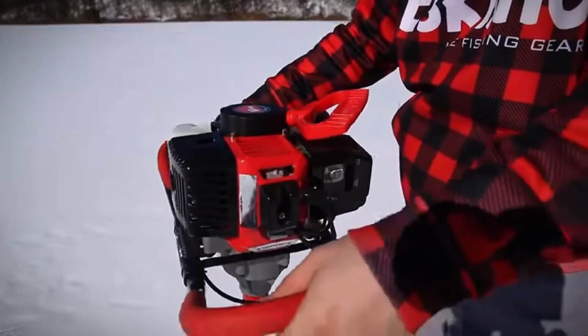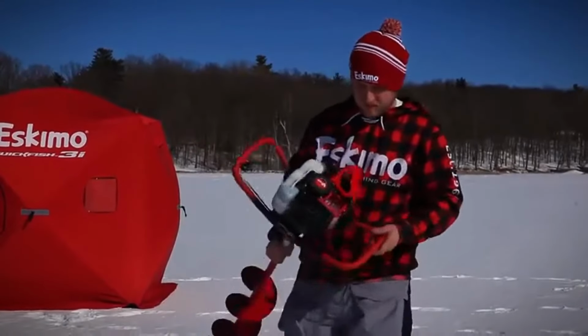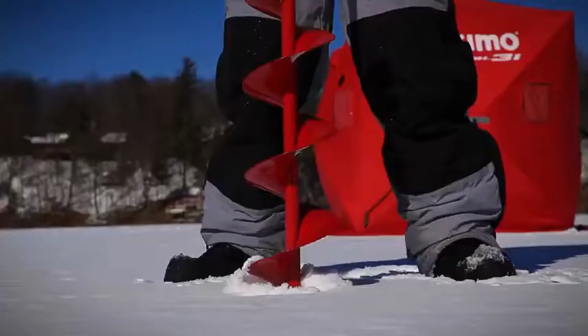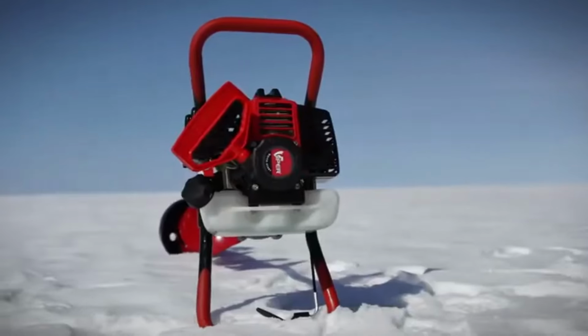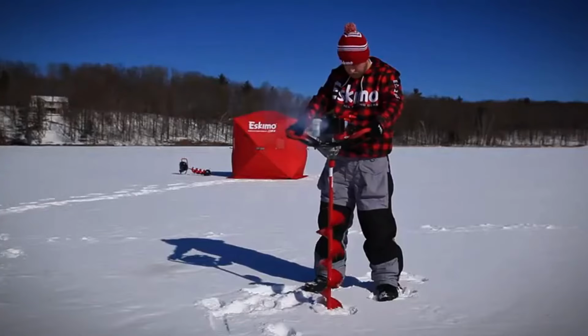The Quantum Auger features a centering ring for precision drilling and a no-prime fuel system for easy startup. Additionally, the quick-release bottle holder for propane cylinders ensures uninterrupted drilling. Reliable and efficient, the Eskimo Quantum Ice Auger enhances your ice fishing experience.